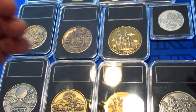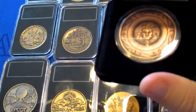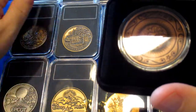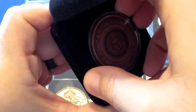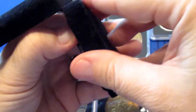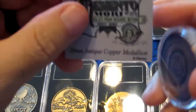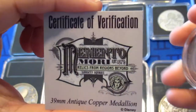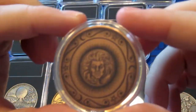And a couple other interesting ones I was able to find. This one is actually a copper one. I assume most of these are brass, copper, different metals. This one's all copper. And let me see if I can pull this thing out. It's stuck in there pretty good. Oh, there it goes. And this was at a gift shop. It came with a little card. Memento Mori. That's a little gift shop right outside the Haunted Mansion. And this is a Haunted Mansion coin.